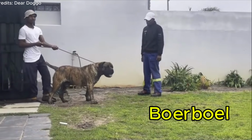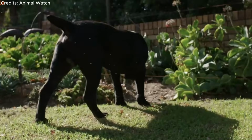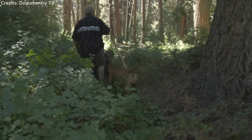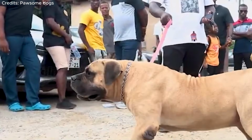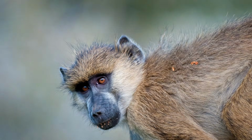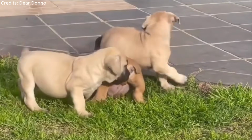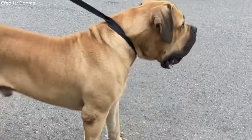The Boerboel. The name literally means farm dog in Afrikaans. But calling a Boerboel just a farm dog is like calling a lion just a cat. This breed comes out of 17th century South Africa, developed by Dutch, German, and French settlers who needed a dog that could protect their homesteads from actual predators. Hyenas, leopards, baboons. Not in theory, not as a deterrent. In real confrontations, in the bush, far from any help. The dogs that survived that environment and got bred on, those became the Boerboel.